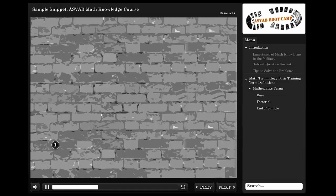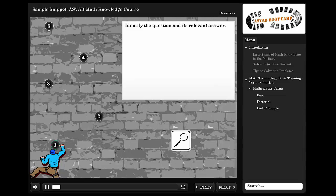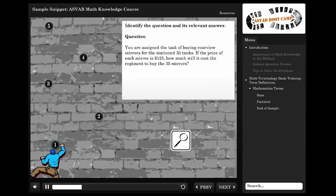Let's explore the test tips in greater detail. A marker point on the screen represents a test tip. Move the cursor over the marker to view the tip and its related example. Identify the question and its relevant answer. To do this, read the question with me. You are assigned the task of buying rearview mirrors for the stationed 35 tanks. If the price of each mirror is $125, how much would it cost the regiment to buy the 35 mirrors?